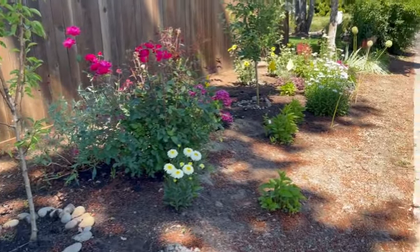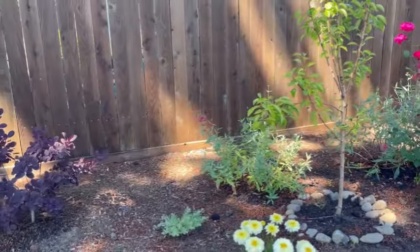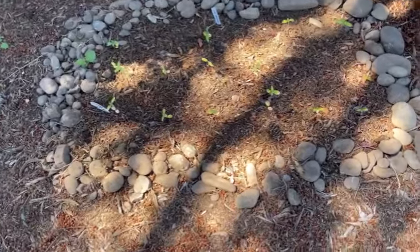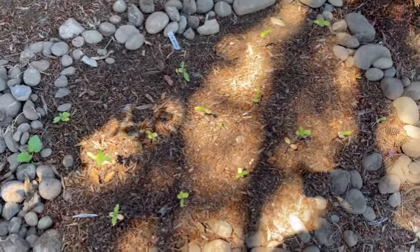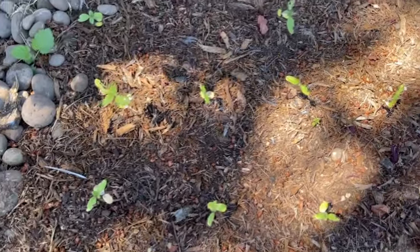But this whole garden bed over here on the side is just really popping with color, and it's so nice to pull up to my house and see all this gorgeous color here in my side yard. My little sunflower patch. I grew these from seed as starts and then transplanted them, and you can see some of them have not made it. They just don't look the best. They get a lot of sun here.